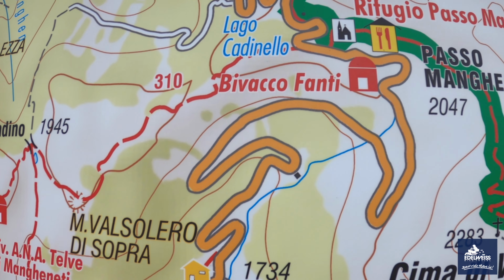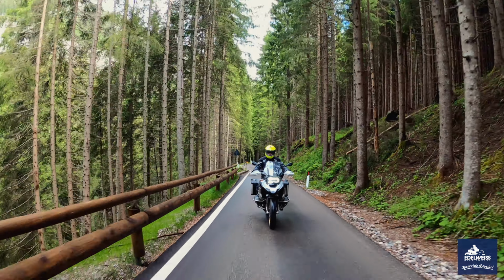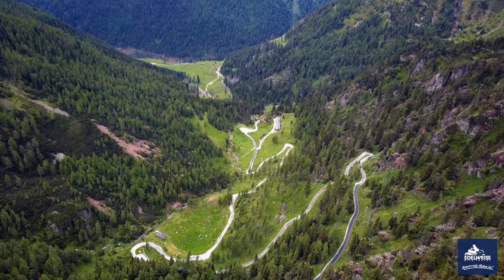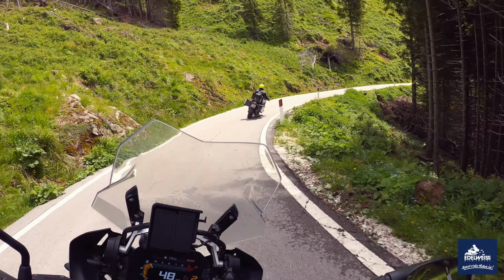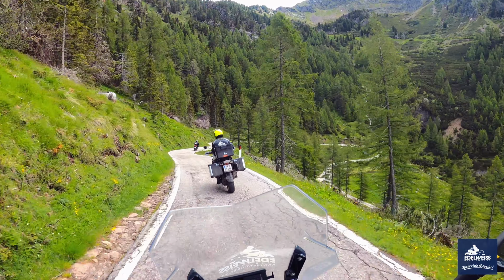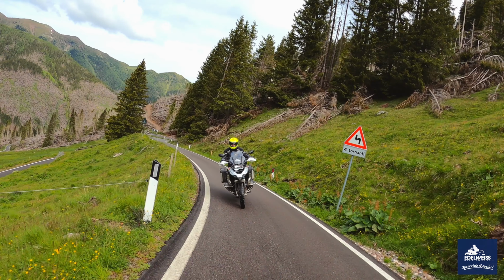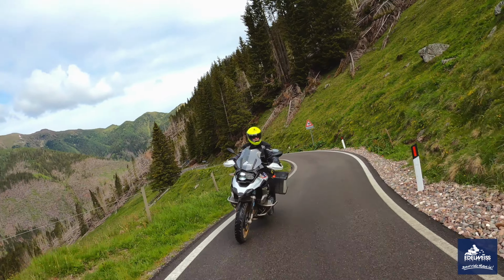Passo di Manghen is not one of the big players among the Alpine passes. It is very small, narrow, it doesn't really lead anywhere, it connects two valleys, but nobody really has to go here, which is great because nobody goes here. The road is a one-lane road only. The views are spectacular. The pavement is really nice and smooth, still has lots of grip.